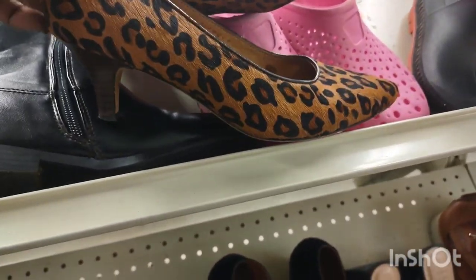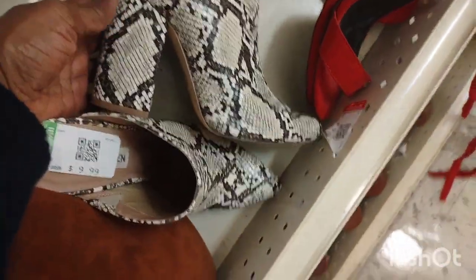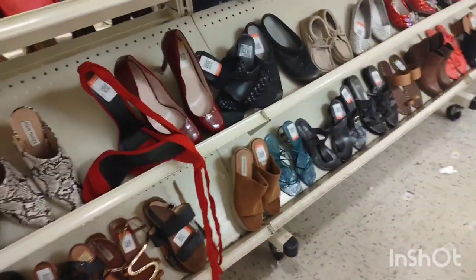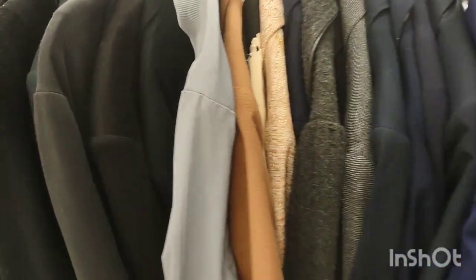I think they wanted $10. I was going to get them for my youngest daughter, but they were even too small for her. They were like a 6. I think she needs a 7.5. So there's another pair of those boots. I think they came from the same house. I could be mistaken. But those leopard clogs were to die for. And it had a short little heel on it too.